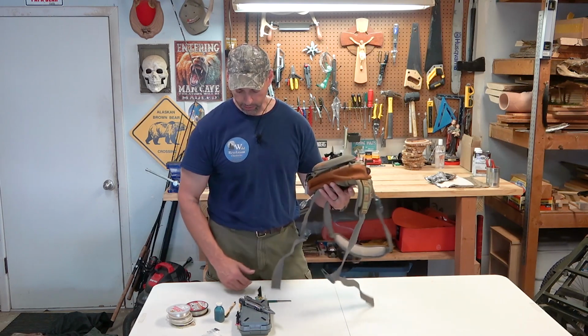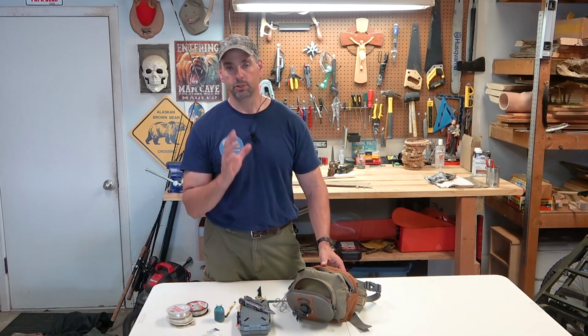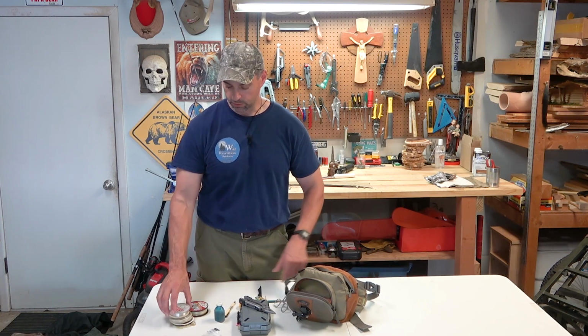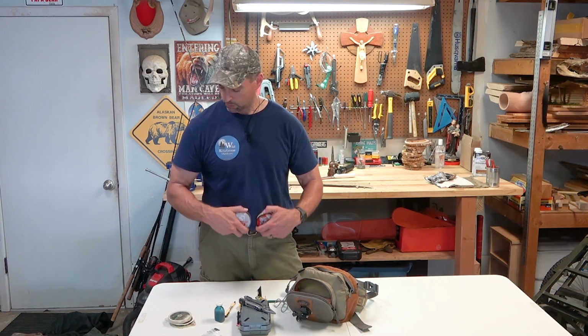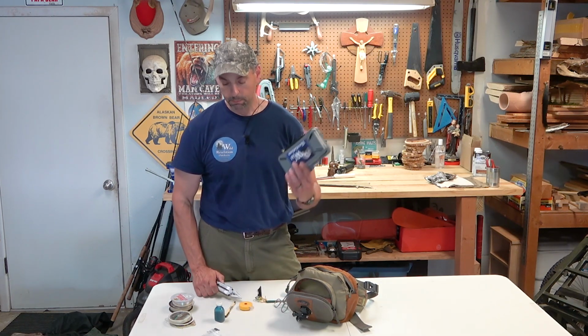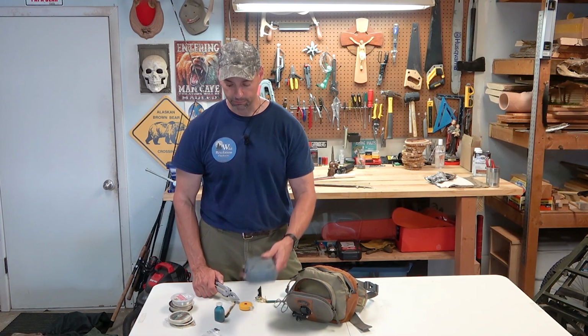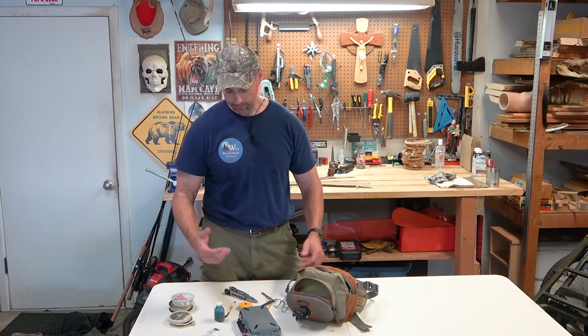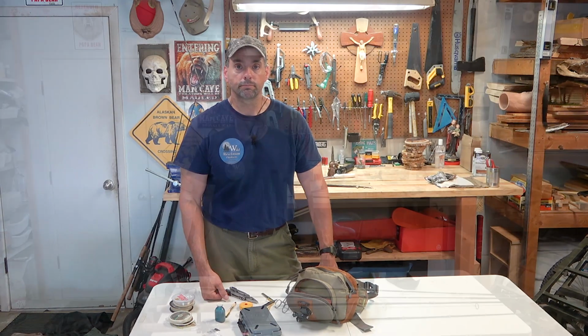And that's about it, really. So again, you want to keep things as simple and straightforward as possible. Just the line you need. I like to use these smaller spools. I'll typically keep those in my wader pocket, keep them out of the way. Just one big box, just the flies you need, and lots of them. Multi-tool, nippers, weights. That's pretty much it.